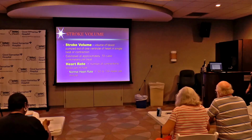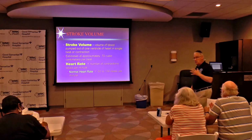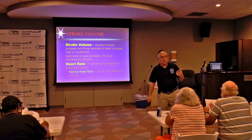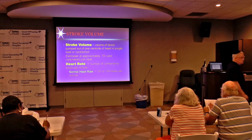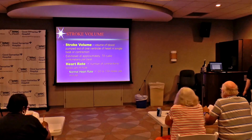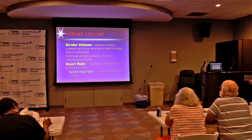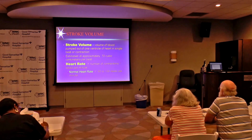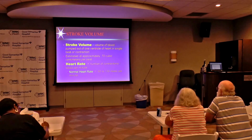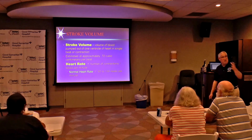Stroke volume is kind of the same as tidal volume with breathing, right? So tidal volume was the amount of air we move in and out with one breath. Stroke volume is the amount of blood the heart pumps out with one contraction. So the better shape your heart is in, the more effectively it moves blood. But approximately about 70 milliliters, 70 cc's of blood, are pumped out with each one. You might have heard people who've had heart attacks talk about having poor ejection fractions, where the amount of blood they can pump out is very low.